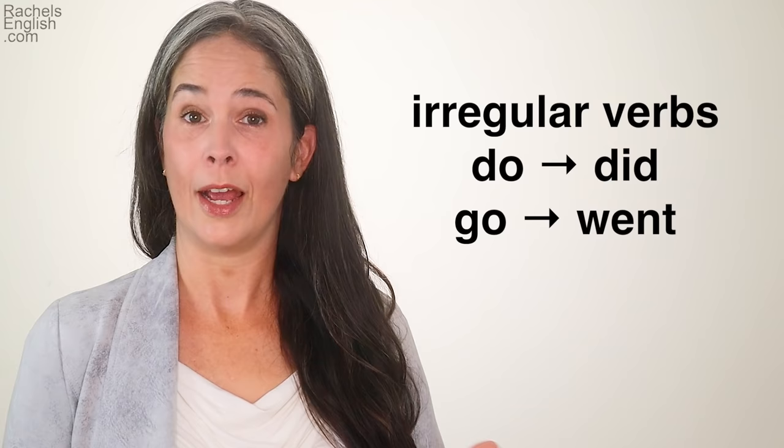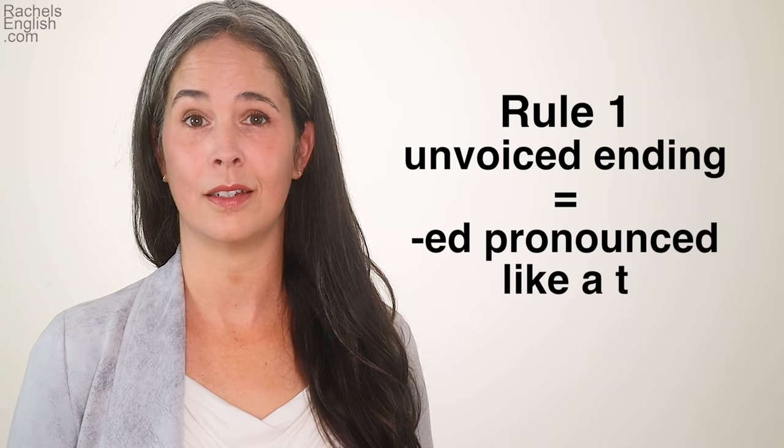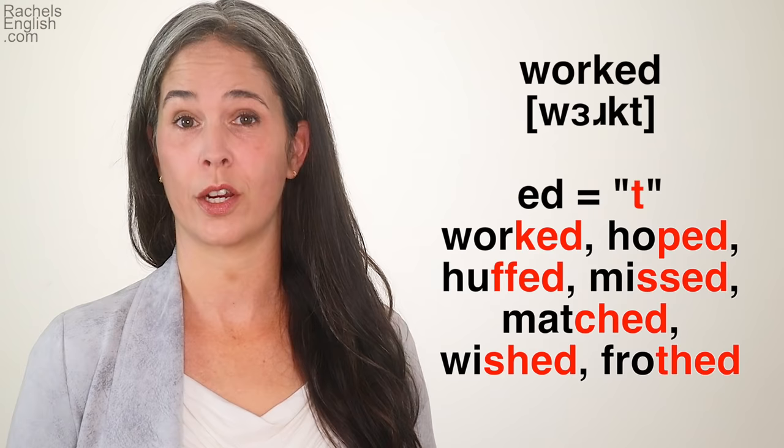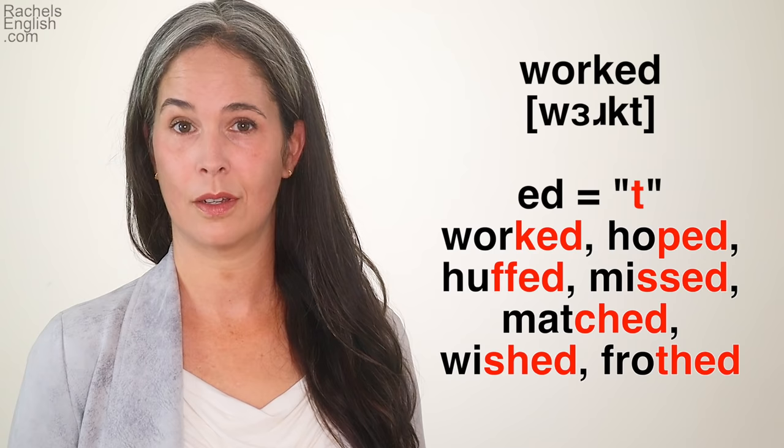If you're at this level of English, you already know a lot of these, and you probably learned something wrong about the regular past tense, the pronunciation of ED endings. There are three rules. The first one is, if the sound before the ED ending is unvoiced, then the ED ending becomes a T. Worked, for example. The K sound is unvoiced. K. That means only air makes the sound, not a vibration of the vocal cords. K. So for an unvoiced ending, the ED is also unvoiced.